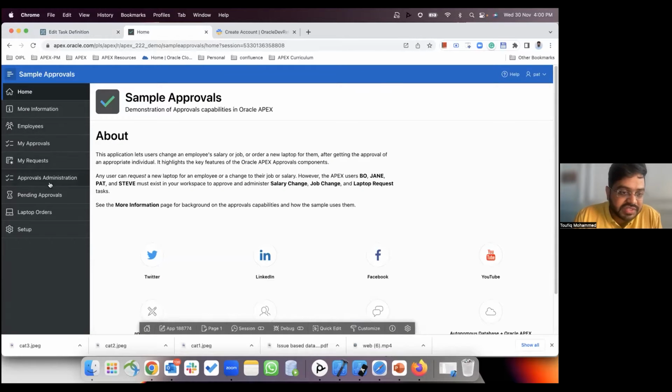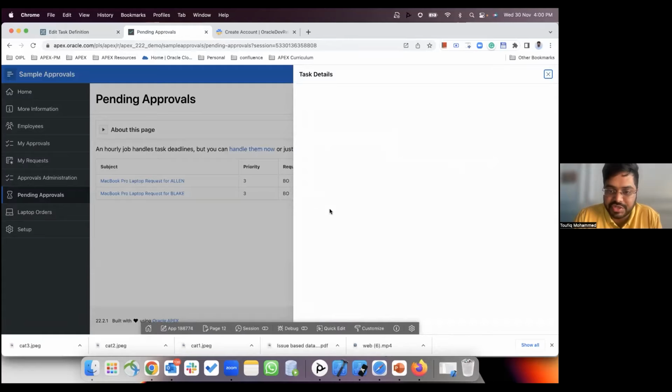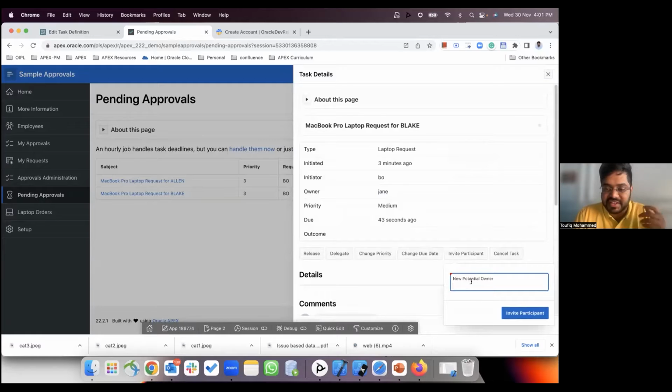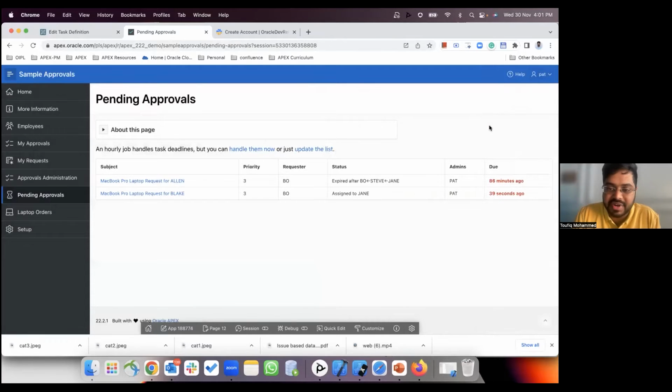So if I go and see pending approvals as Pat, who is a business administrator, I can see this request coming from Blake, which is now on Jane. I can invite a participant like Steve and make him the owner, for example. So this is how you can invite a new participant as a business administrator. So that's about approvals.